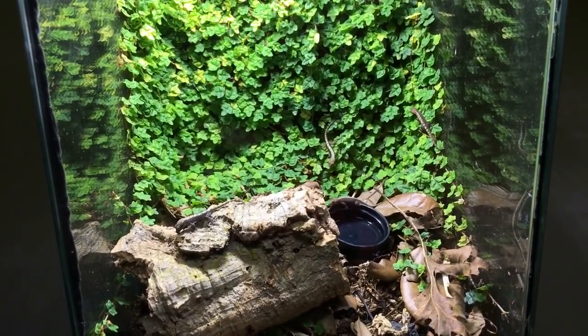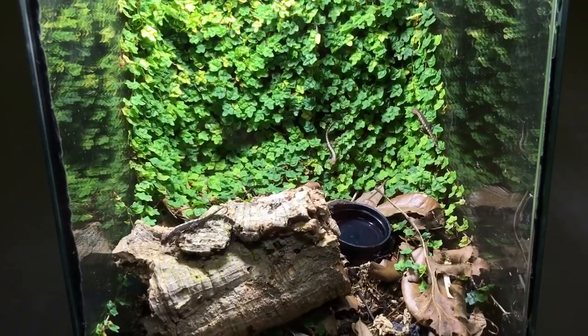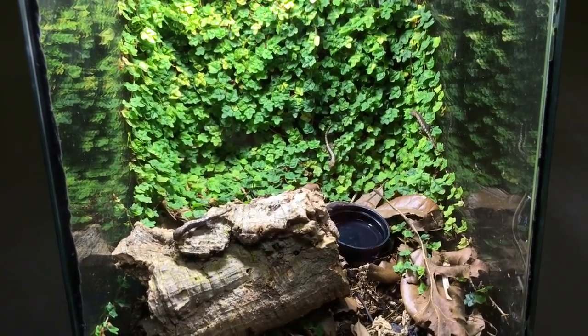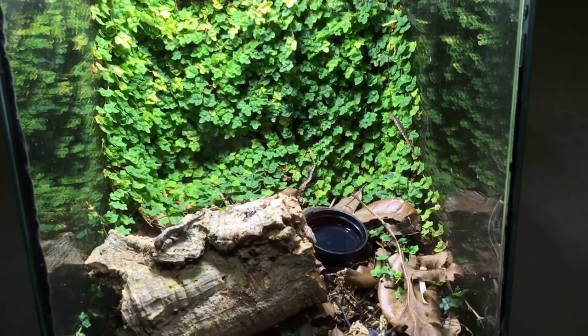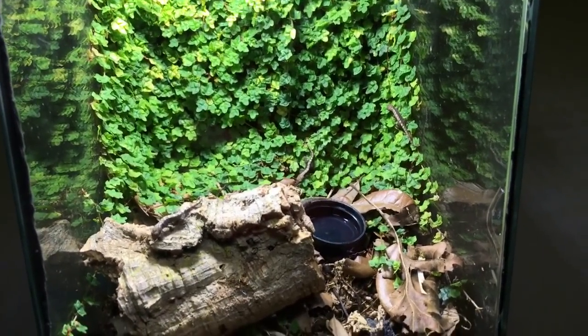That little fruit fly there. Potato Derp says, you should explain to your wife that cockroaches have a bad reputation for no reason and they're just any old insect. Feeder roaches won't survive outside the enclosure. Well, I do talk to her. I have talked to her about that a little bit.